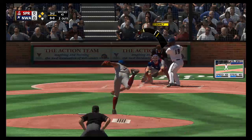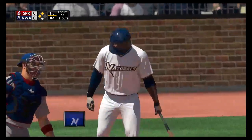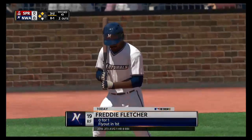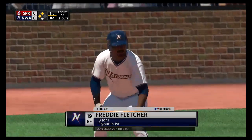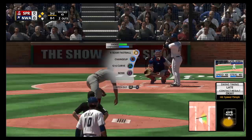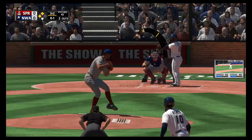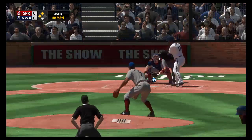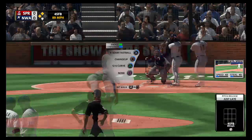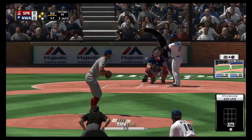Stepping in now, Freddie Fletcher. He swings and hits it foul off to the right and out of play. Flied out in his first at-bat, so make him 0 for 1 so far. Looking to wiggle out of this. Here it is. And that misses downstairs for a ball. 1-1. Runners at second and third with two gone.